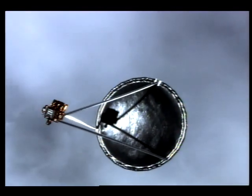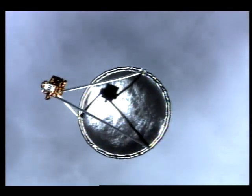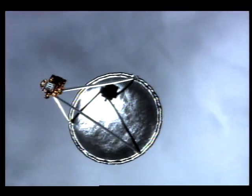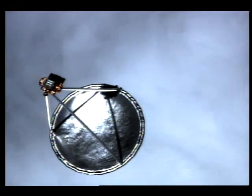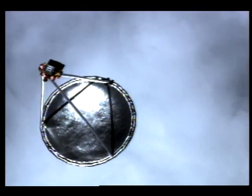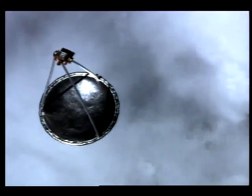The inflatable antenna is a study of inflatable space structures that could save a great deal of cost and weight of objects placed in orbit. The weight of the entire antenna system attached to the Spartan is only about 132 pounds.